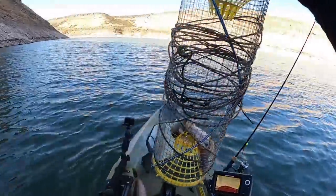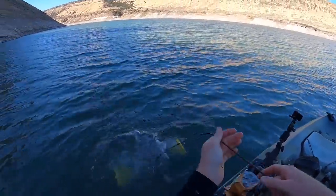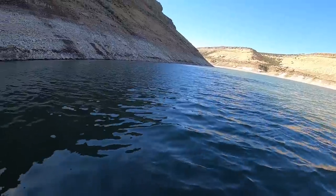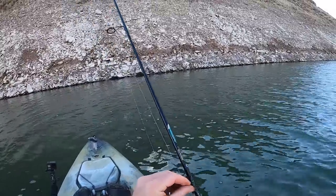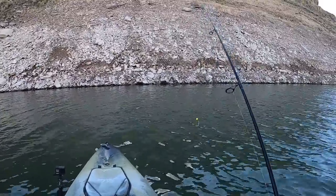First, we'll drop our crawdad trap down, let that soak for a couple hours, see if we can add some more crawdads. All right, about 30 feet of water. Over the side she goes. 34 feet of water. All right, jug. Hang out there. Perfect. All right, we got that done. All right, now we're getting in on some fishing. This is what I was excited about last night.